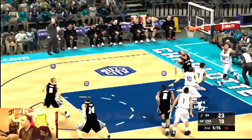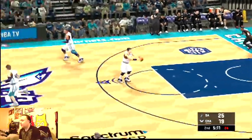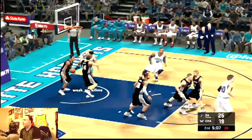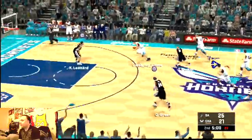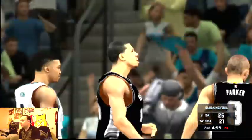Here's Aldridge. And it's good. Excellent communication on the inbound play there, guys. He got in a good position, and the pass was as it needed to be, on time and on target. And that's how it's done. I mean, find that hole in the D and then go hard to the rack. Maybe that hole was a little bigger than it should have been.